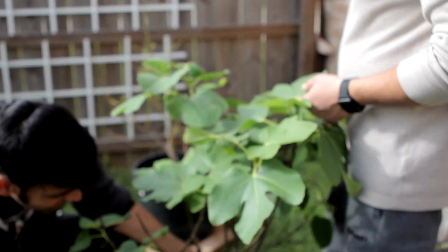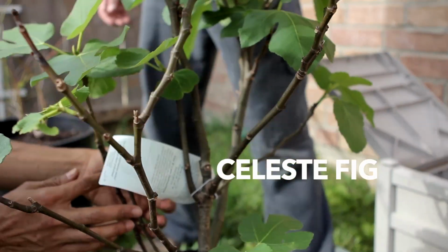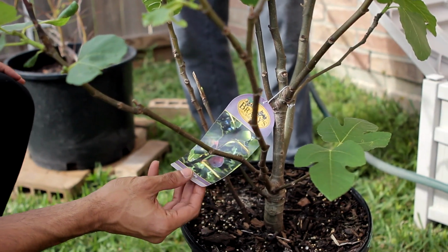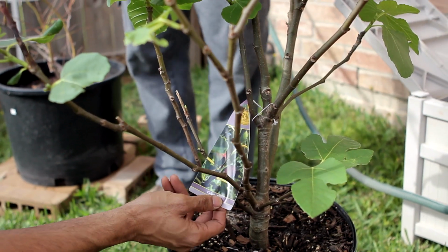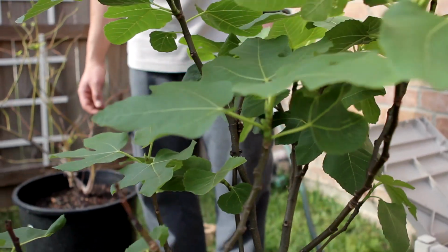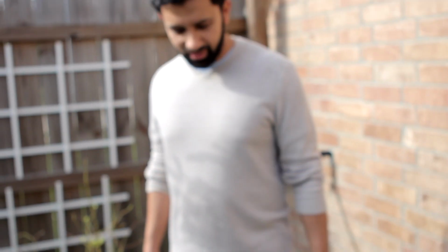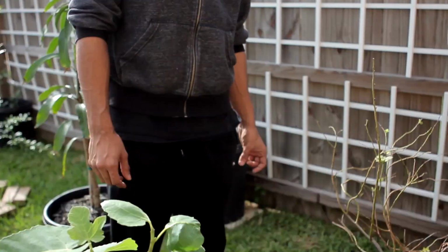Alright, this looks like a fig. Yeah, this is actually a Celeste fig. So unlike most figs, like the Mission fig or the brown turkey fig, it actually produces smaller sized figs. But it's supposed to be some of the sweetest that exist. From the research that I did on it, that's what I found out. That's why I bought it. I think I have a couple of these, because I took some cuttings from my in-laws and they're small. They're literally the sweetest figs you'll ever have. And I never knew what kind they were, but I'm assuming it would be this one. Yeah, I believe it probably is.